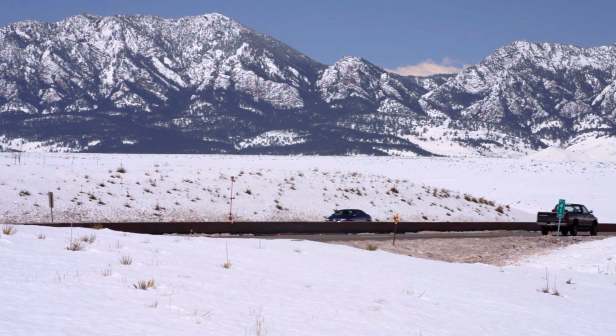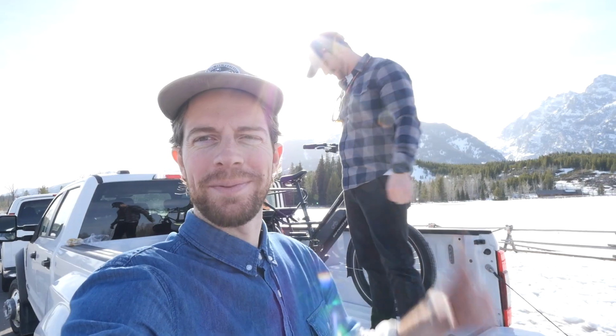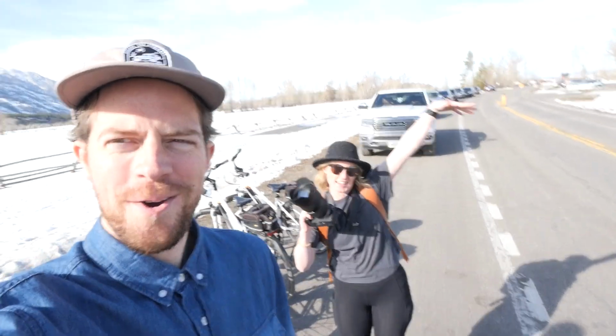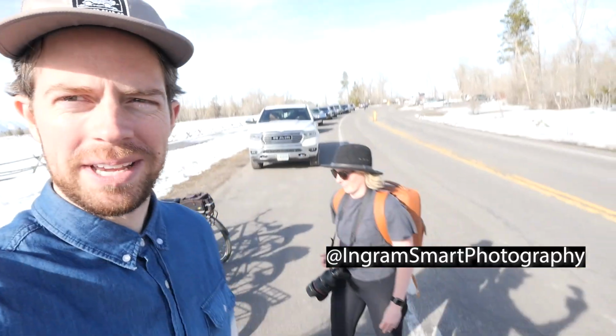Here's our pass. So, we brought some friends. This is Bay, everybody. His real name, so you can call him that. And here's Ingram. Ingram's doing some work with us at the park of Swan Valley. Yeah. So excited. She's an amazing photographer in the area. If you're in Southeast Idaho or anywhere in the world, you can call her up.